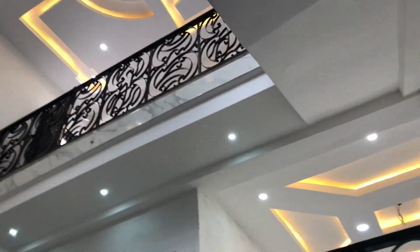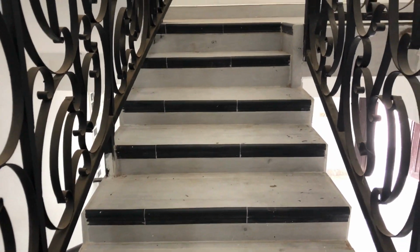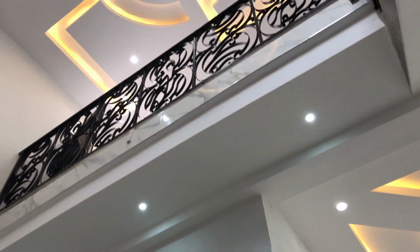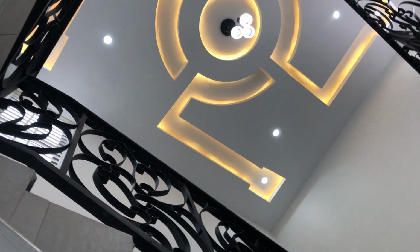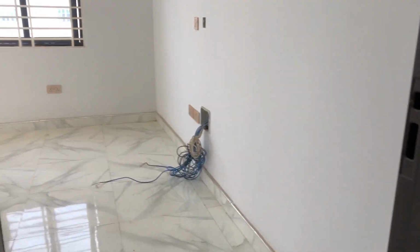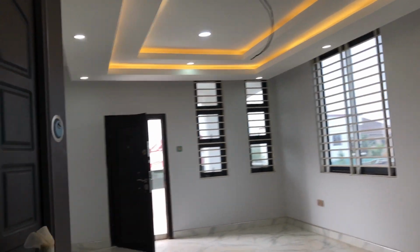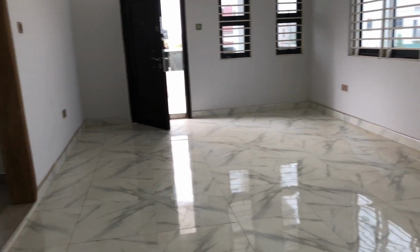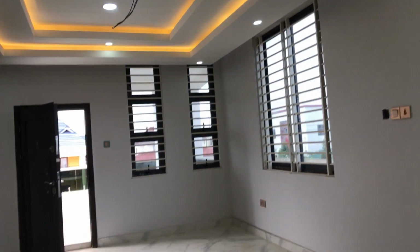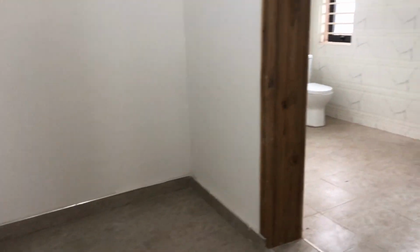Where we have our three rooms, and the master bedroom being on the last floor. So on this floor, which is the first floor, we have three bedrooms here, including a mini living room. This is one of the rooms, very spacious, sizable enough with a balcony there that you can come out and have a great view of the community where you find yourself and your compound.